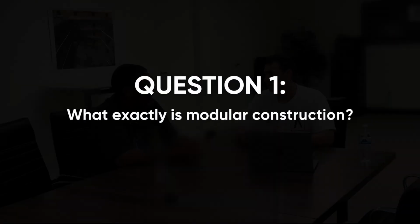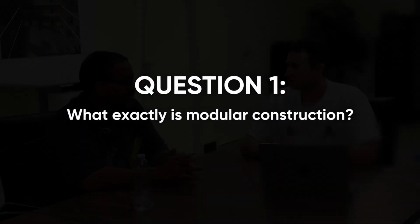Today we are going to talk about modular construction in general, all the phases from the first design sketch until we have this constructed and delivered to the property, and you can just live in this house. So the first question I have for you is, for someone who has never heard about this, what exactly is modular construction?